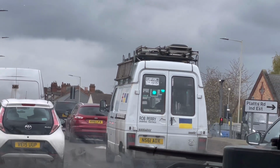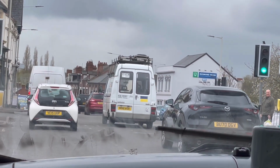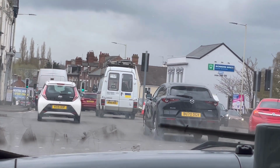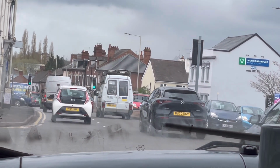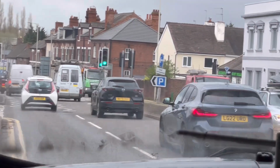There's a Lidl supermarket. So we're not far away from Stourbridge right now on the 57, so I hope you enjoyed the 57 route all the way from Woolheath Briarscroft.